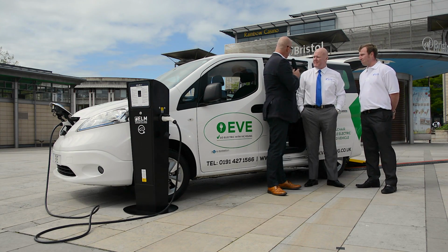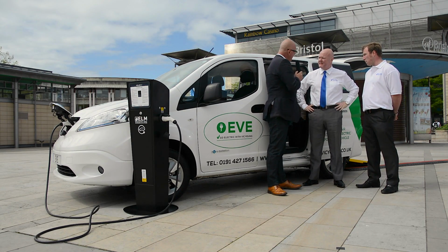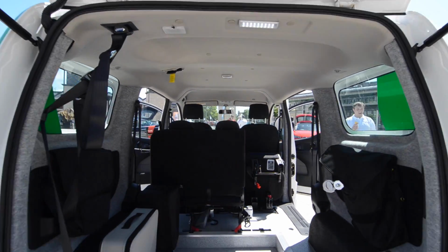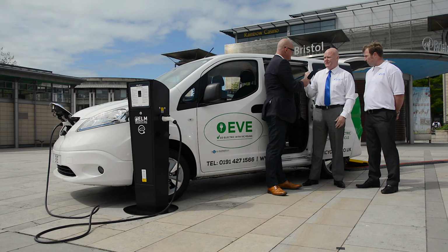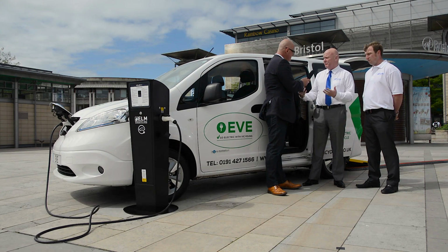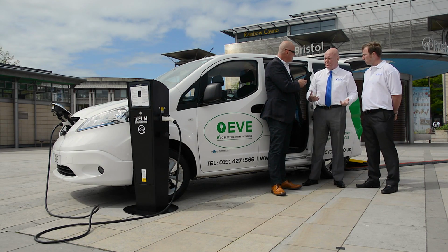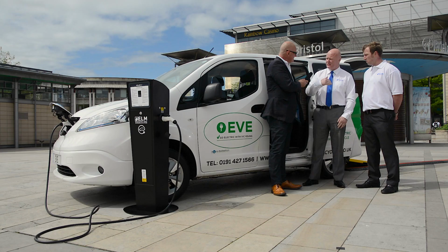Fellas, you've got a Nissan ENV 200 here, an electric van. Yep. But it's not quite standard, is it? No, it's not standard at all. It's the first of its kind that Vic Young has adapted for wheelchair access. So it'll do 125 miles on one charge. You can charge it up on the rapid charger there, so it's fully charged in about half an hour. It costs only between 2 pence and 5 pence per mile to charge it, so the savings are phenomenal, really.